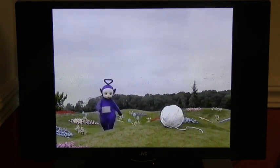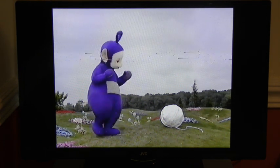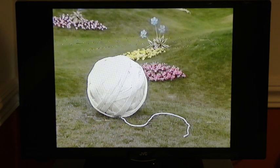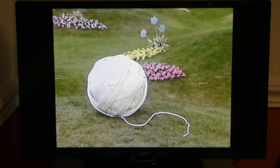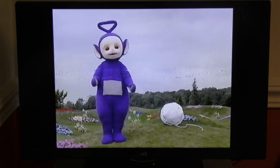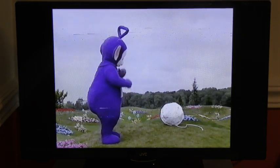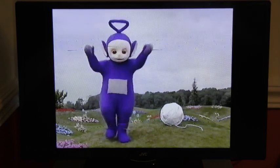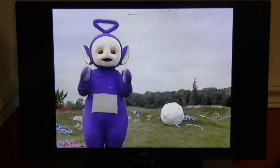What's that? It's my testicle. Oh, I'm sorry, yes, guys, that was necessary. What's that? A giant testicle. It was a ball of string. Oh, string! Tinky Winky pulled the string.